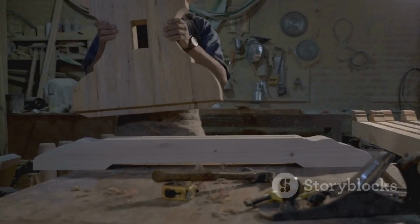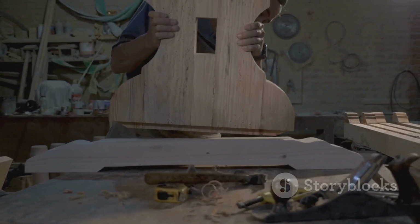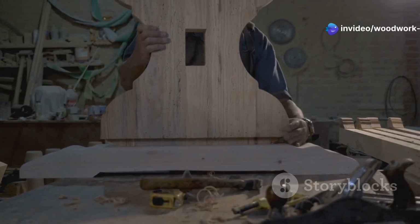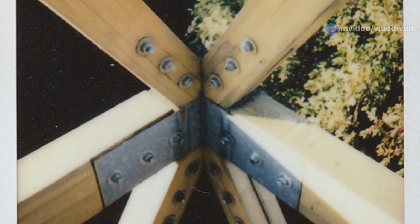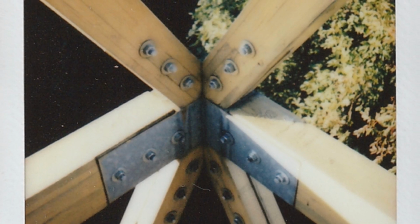The butt joint is the simplest of all joints, where one piece of wood is butted against another and secured with nails, screws, or glue. It's a straightforward method that is easy to learn and quick to execute. It's commonly used for joining pieces at a 90-degree angle. Despite its simplicity, it can be quite effective for many basic projects.